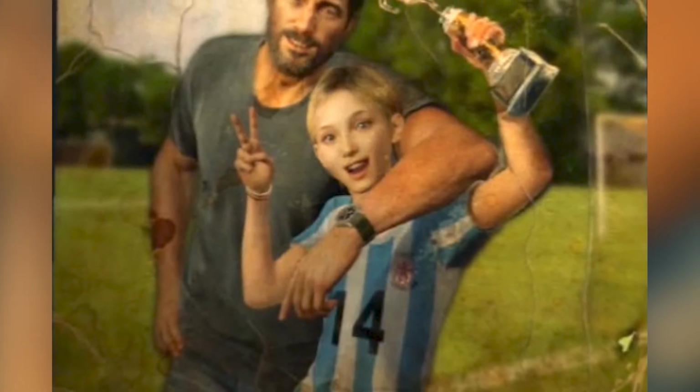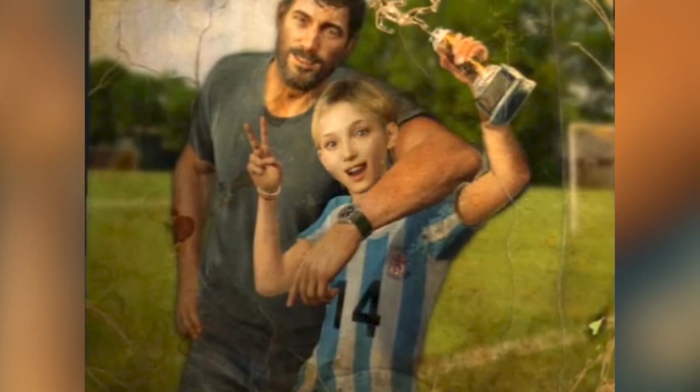Next to this photo in Joel's home is a framed photo of him and Ellie. This Easter egg is both heartbreaking and sweet. It reminds us of Joel's loss while also confirming that he sees Ellie as his daughter as well.